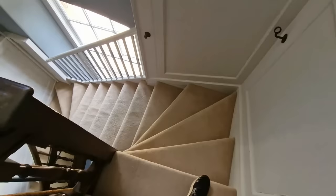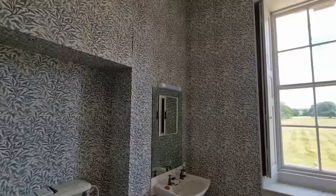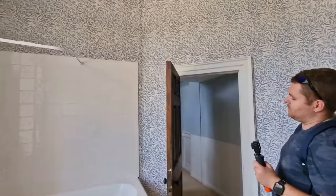Downstairs then, I guess. It would have been an old rope on this, like an old banister. Alright, guys. Yeah. I didn't see this bathroom. Oh, wow. There you go, Steve. What are we giving this one? I'd give it 9.5. 9.5, it's about right, mate.